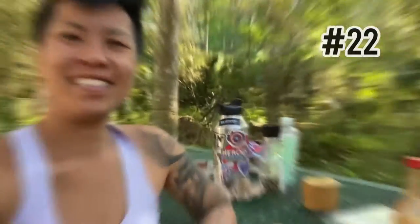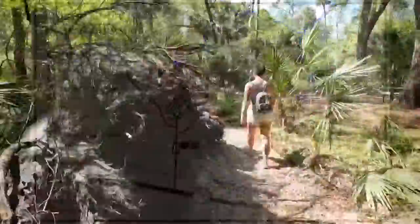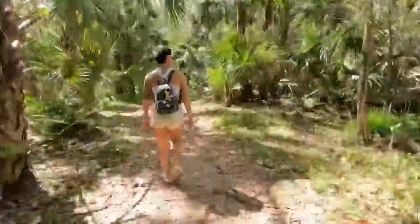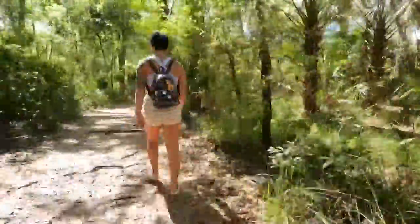We were in campsite number 22. Site number 22 is directly beside the trail which leads you to the springs. So you can try to book this site if you plan on staying here. That way you won't have to walk as far to get to the trail.